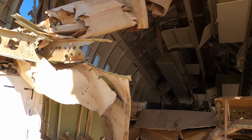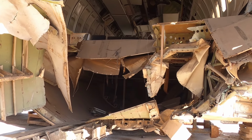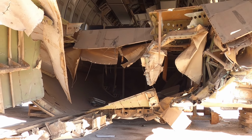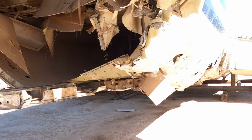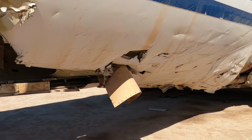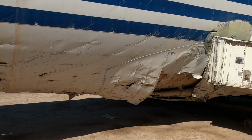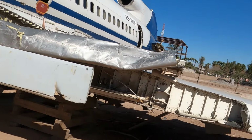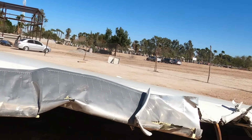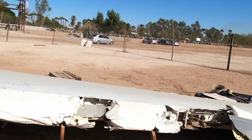A lot of the damage, they said, was from the overhead bins and wires and everything just collapsing and tangling everything up. They wanted to do the whole thing remote control, and the Mexican government said, yeah, no chance. You need to have manned pilots taking off over the populated area of Mexicali.